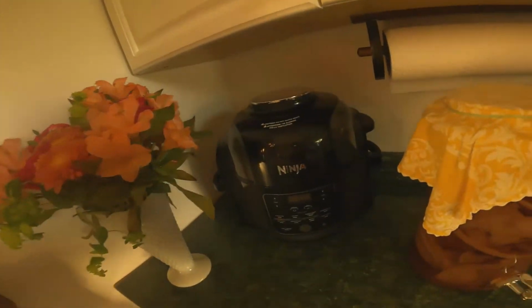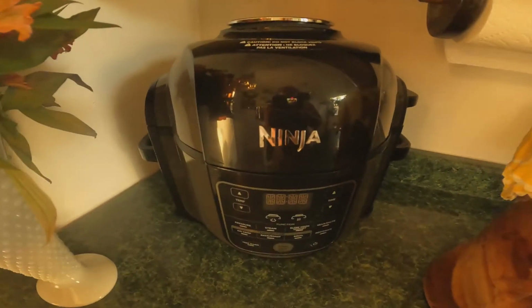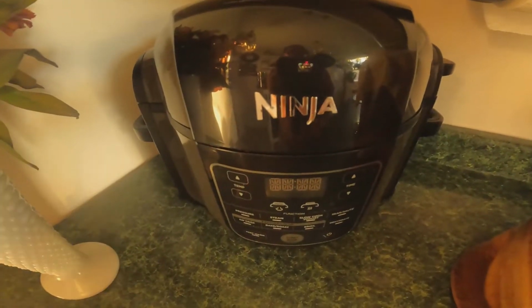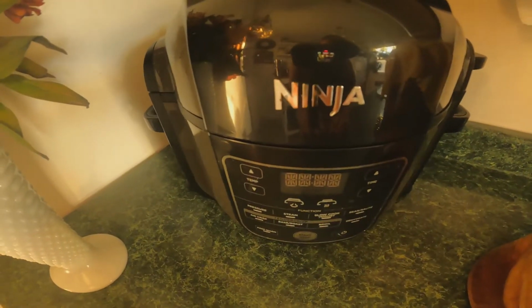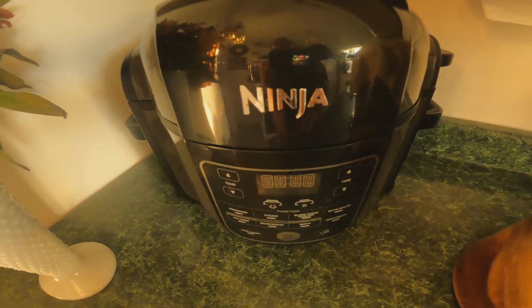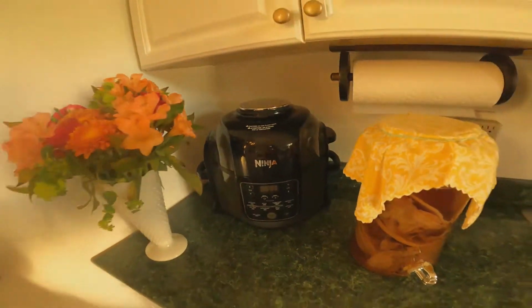Here's my Ninja. I love this. This even dries fruits. It does yogurt, it steams rice, sautés, dehydrates. It just keeps your food warm. It's just pretty fantastic. So I'm truly in love with this.